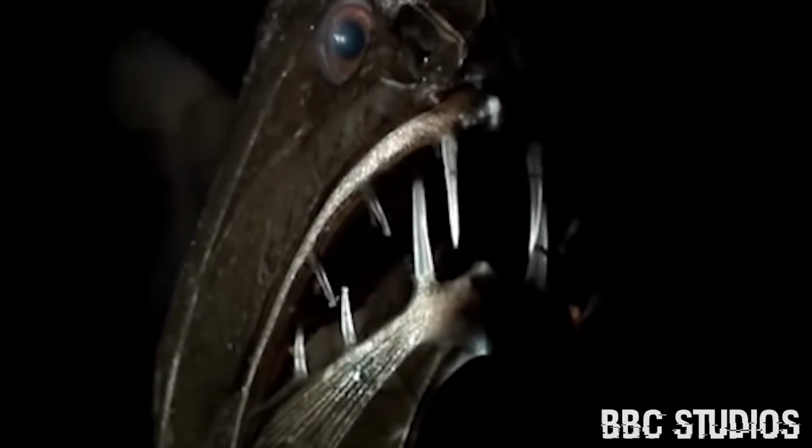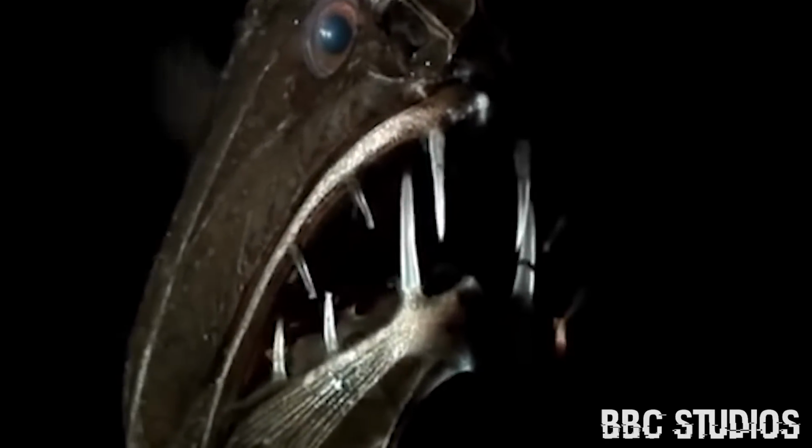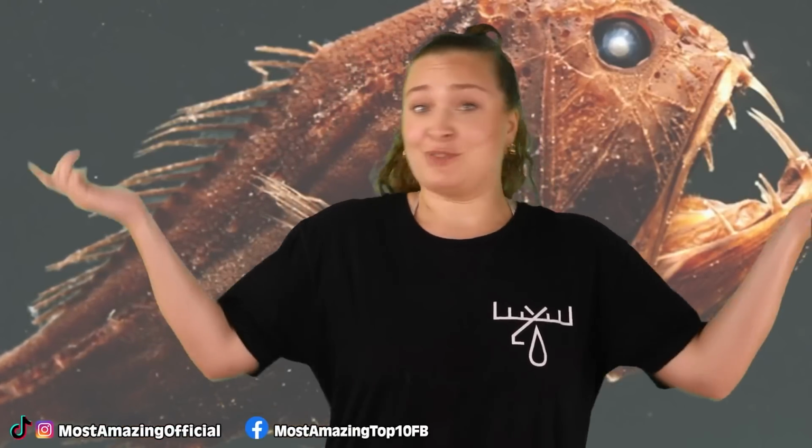These guys have to have a special little pocket in the roof of their mouths which are used to store their teeth so that they can actually close their mouths. That is both disgusting and horrifying. The good news is that these guys do not have very good eyesight at all, but I guess with teeth like that, who needs eyes?